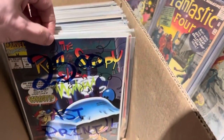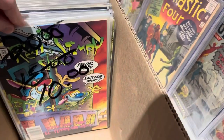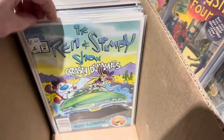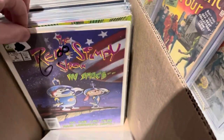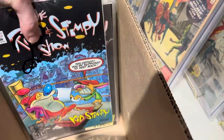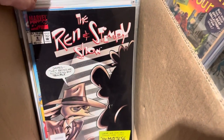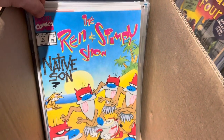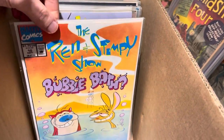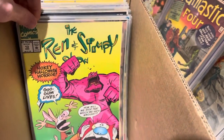This is another Ren and Stimpy number 2. And another number 2, number 3, number 4, number 5, number 6 with Spider-Man. That was pretty cool. Let's see if I can lean these back and make it a little easier. Number 7, number 8, number 9, number 10, number 11, number 12. You can tell that I liked Ren and Stimpy.